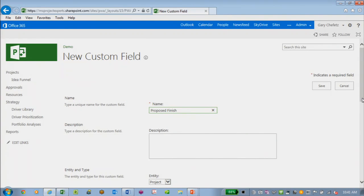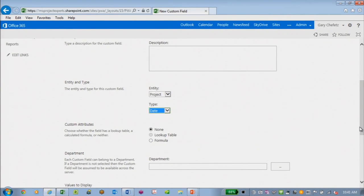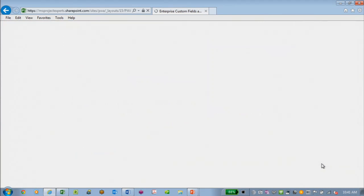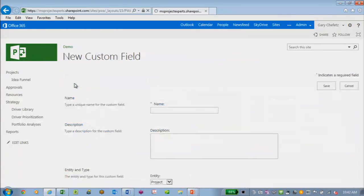And these are all going to be project level fields, so that makes life easy. But I need a date field for this value. So I'll save that. I need to create a couple of cost fields. My proposed cost and my high estimate. These are the fields that my PMO is using in their calculations right now in spreadsheet. We don't want to change anything drastically.